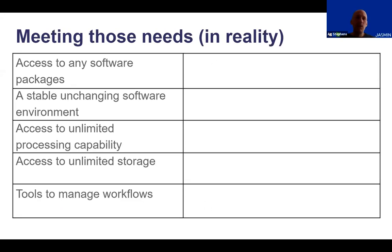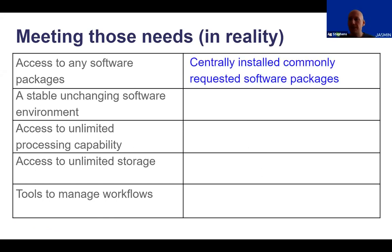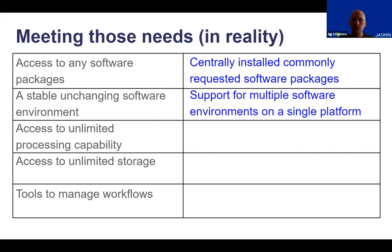So if we think about how we as the facility managers respond to those requirements, we need to be able to provide access to software packages. We do that by providing a centrally installed set of packages that are both available on our interactive servers and on the Lotus cluster. We now have a system in place, which we'll talk about a bit more in a minute and in more detail tomorrow, which we call JASPY. That's about supporting multiple software environments on a single platform. So not only could we have a Python 2.7 and a Python 3.7 environment, we could also have different versions of Python 3.7 environments with different groups of packages at different versions within them.